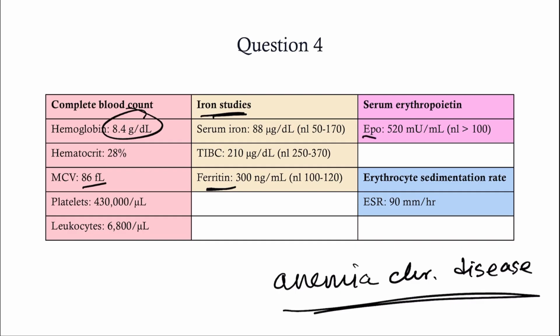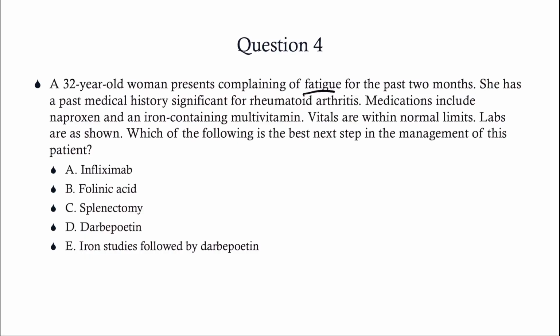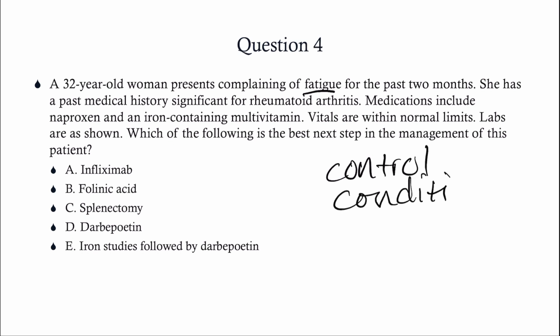The EPO is elevated. It's elevated because the hemoglobin is low. Okay, that's what we would expect. And the ESR is high, indicating there is inflammation. So inflammation plus anemia plus our iron study picture all points to anemia of chronic disease. So now what do we need to do when there's anemia of chronic disease? Control the underlying condition. And how do we do that in the setting of rheumatoid arthritis?